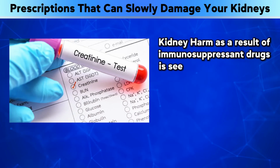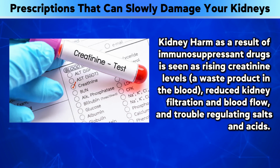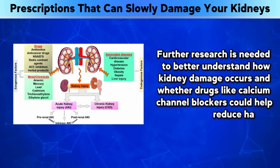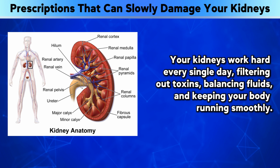Kidney harm as a result of immunosuppressant drugs is seen as rising creatinine levels, a waste product in the blood, reduced kidney filtration and blood flow, and trouble regulating salts and acids. Further research is needed to better understand how kidney damage occurs and whether drugs like calcium channel blockers could help reduce harm.